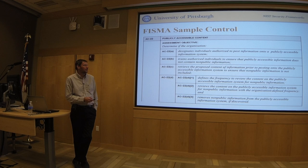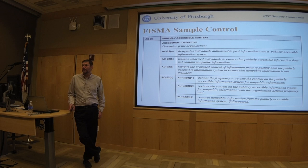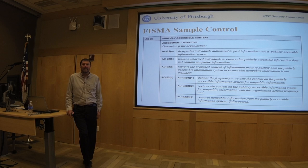So you can change that or put an addition in there and basically just say our information security program informs employees on acceptable use of social media and what's allowed and not allowed to be posted on social media and other public websites. So you take these controls and you make them your own.